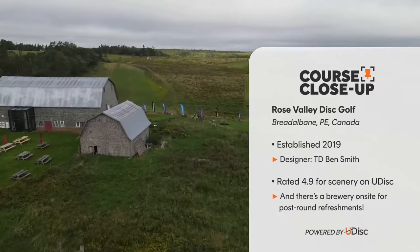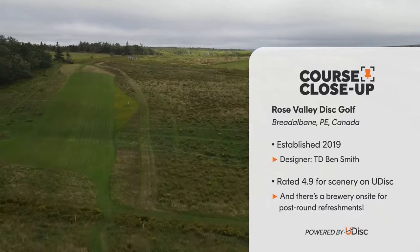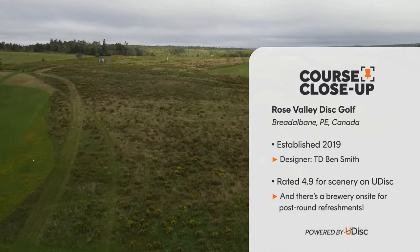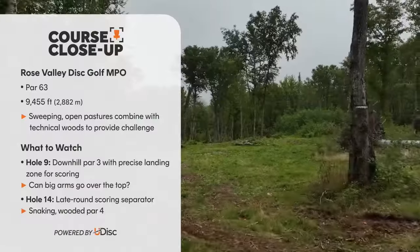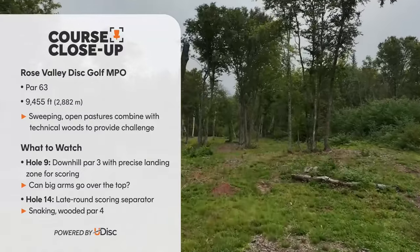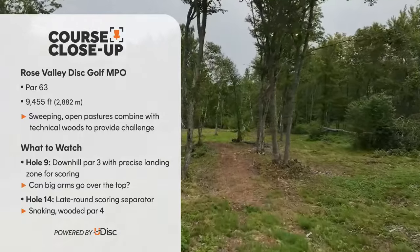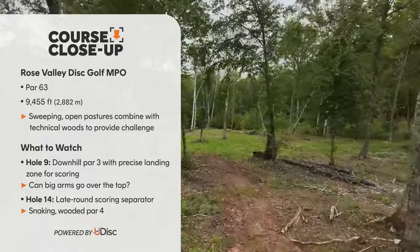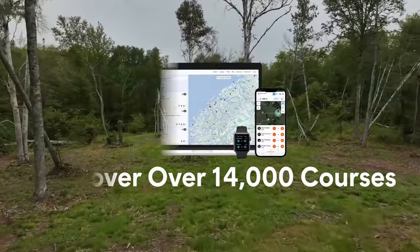Let's take a look at the UDisc course close-up. Jim, walk us through this beautiful Rose Valley course. Well, the Rose Valley course here in PE is just a beautiful property. It's 87 acres. Used to be a brewery with hop farms. Five owners are in on the property. Don was the original owner and he brought in four other guys. They bought the property in 2018, and then they opened in November of 2019.